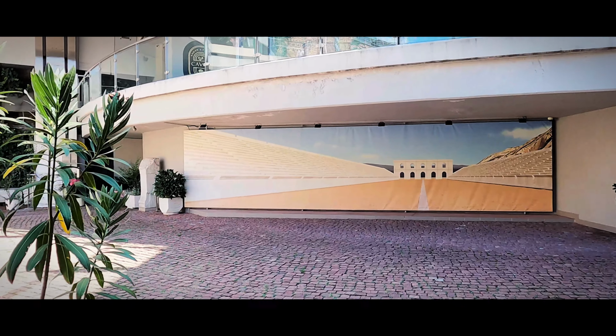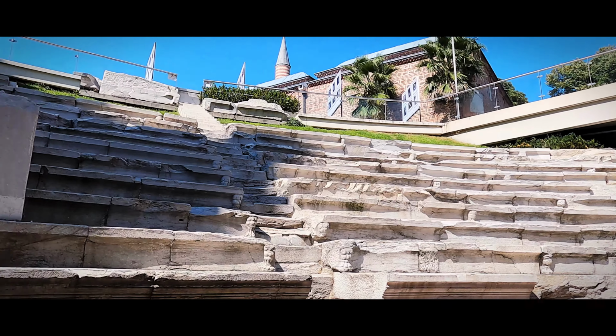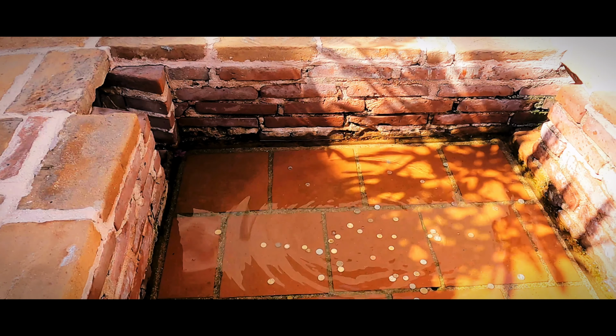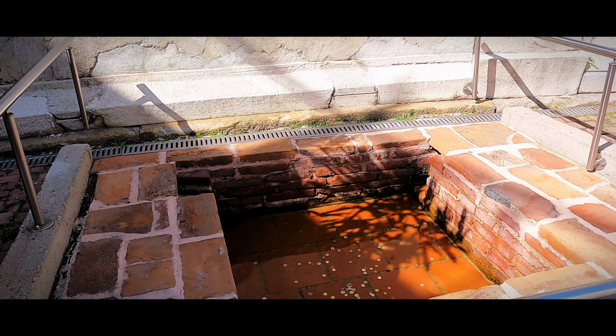Now we're going into the stadium, and to get into the stadium we just walk down the stairs and everything is cost free. And this is a stadium, and if you want to have some good luck throughout your life, throw a penny and make a wish into this world.